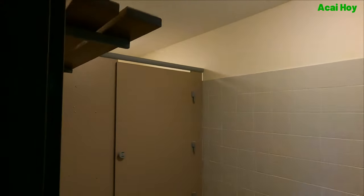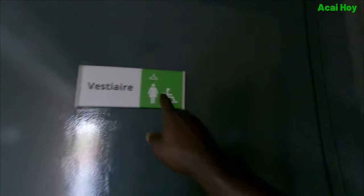I think all these are the same. What about this one? You see, this is the toilet, I think so. This one also is a toilet, I think. What about this one? It's closed. What about this one? Closed. So this is for the disabled. I think it's closed. Okay, for the clean.